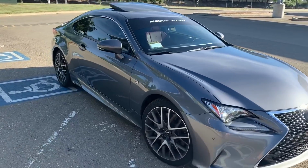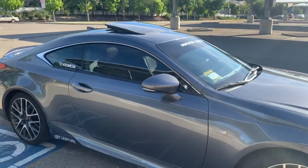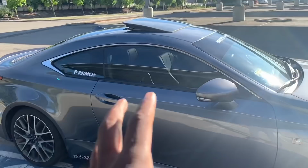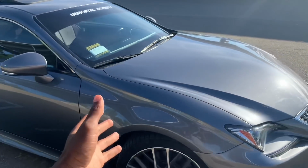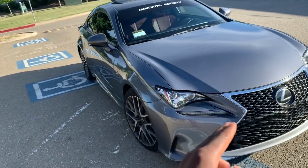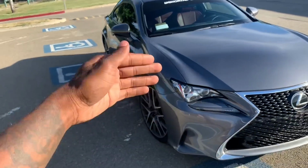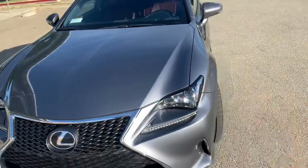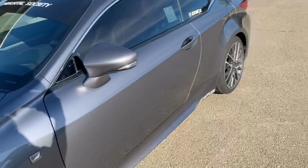Then another thing, the number four thing I like about this car's exterior, I would just say the curves of the car. Every part of the car, if you watch on the camera, every angle that I turn this camera, you can just see so much detail in the car. You can see on the hood how it has the nice slanted curves, just all around the car, all down the lighting, everywhere is just super detailed, and that's what I love about this car.